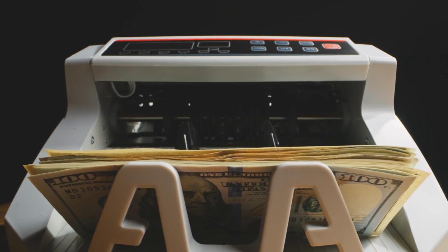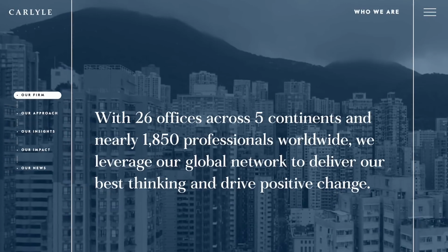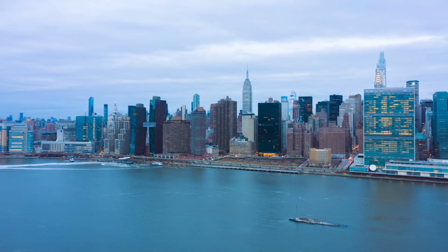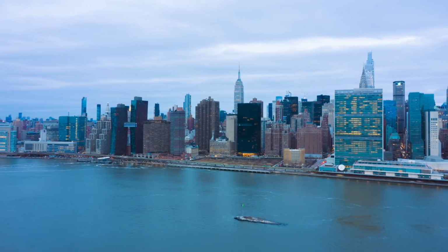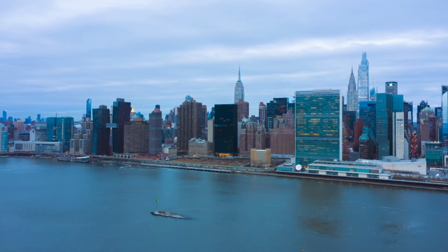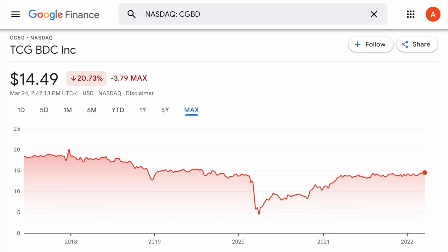This BDC is managed by the Carlyle Group, which is a multinational private equity, alternative asset, and financial services company. They've been around since 1987, and they're one of several large financial institutions that have created their own BDC, which would also include Goldman Sachs, BlackRock, and Barings to name a few. While their stock is up almost 10% compared to a year ago, its share price is down about $3.50 since their inception. It has recovered and even grown since the pandemic plunge, unlike New Residential that we just looked at.